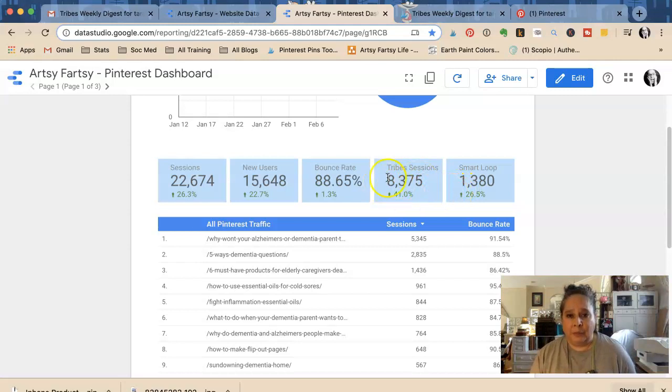Tailwind Tribes is where you get to post to different tribes that are relevant to your niche, and then they post out and you post out and everybody gets a benefit from it, right? And then Smartloop is where you're looping your own stuff over time. So I'm going to show you both of those things, how I use those now with the new Pinterest and how it's making my numbers go up like this.